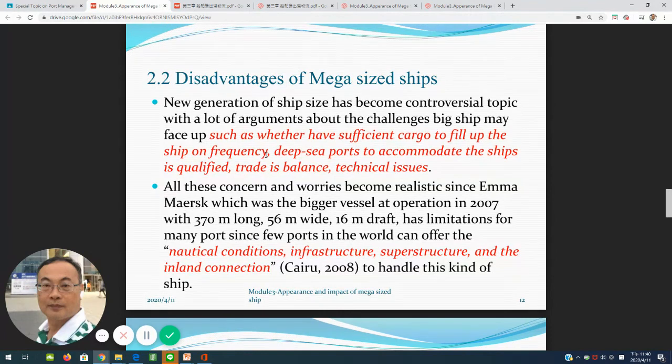That means they have to have sufficient cargo to fill in. Normally, setting out on one shipping load, their cargo needs to reach 70% of the container transport volume. If you cannot reach this target, that means you cannot make a lot of profit.